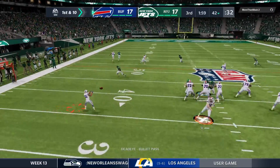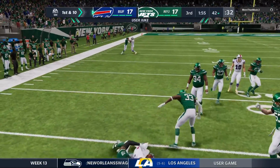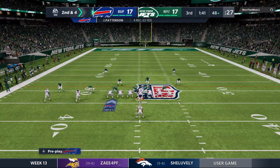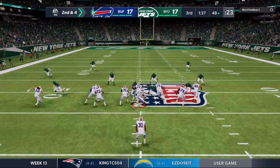And he'll throw right away, looking for his running back, and he's got him. It'll be a gain of 6, and it'll bring up a 2nd down. To number 31. It's a pickup of 6. Brings up 2nd and 4.